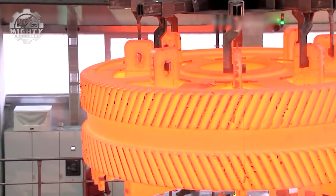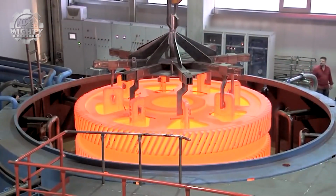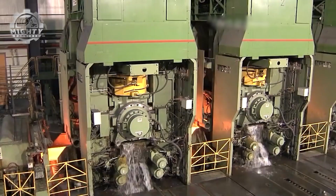You're looking at industrial strength in its purest form. This giant gear isn't just built. It's forged, shaped, and precision engineered by SMS Group through intense heat and heavy-duty craftsmanship. It all begins with designing.